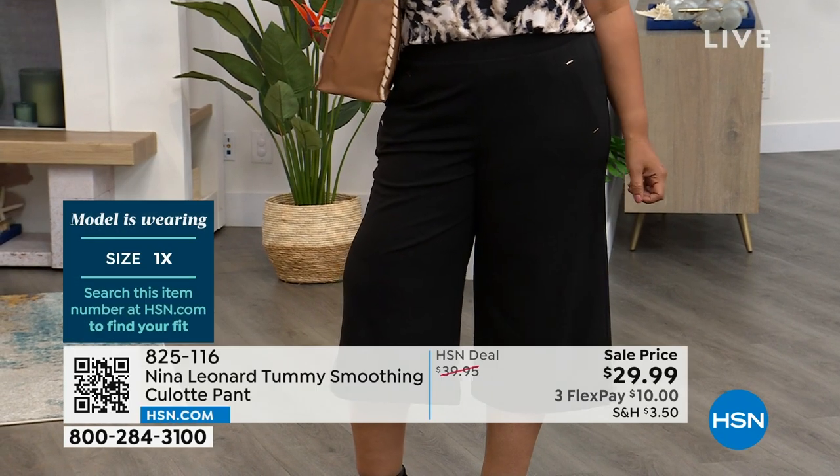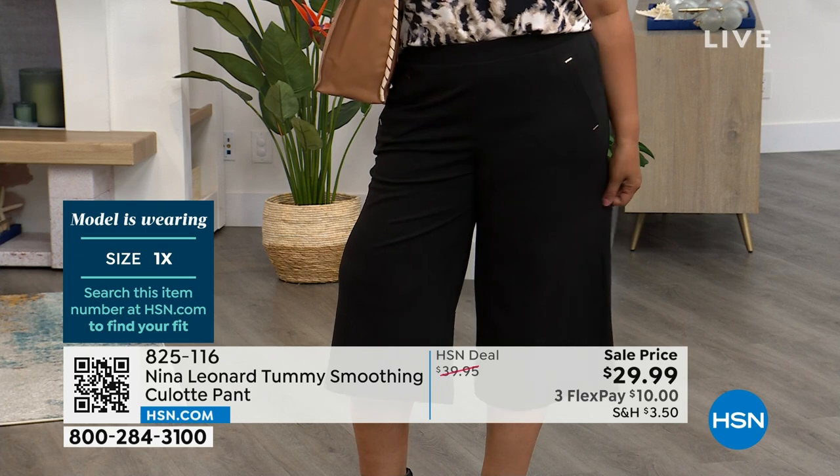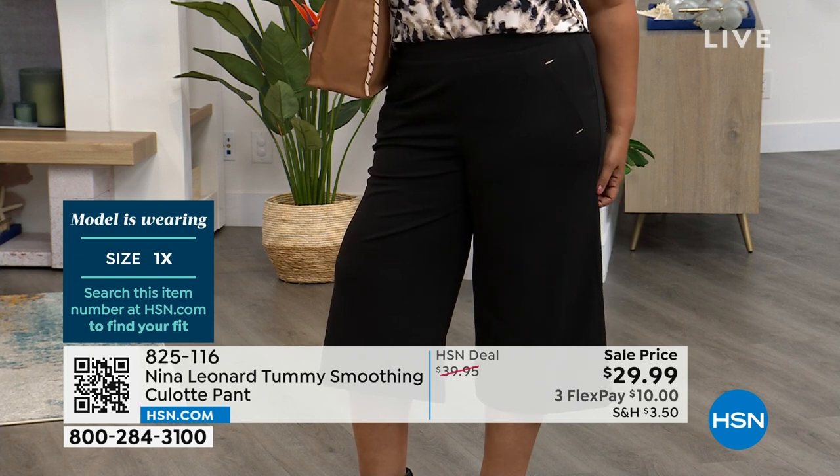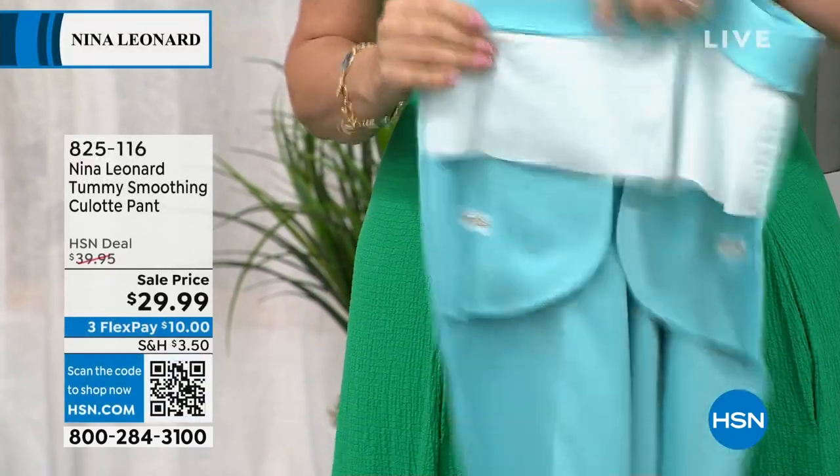Okay, so Latonya is telling me that they're true to size. She's wearing her regular size, which is 1X, and they're really, really comfortable. I like to talk to the models because they try on everything in the world, so they know what fits. I'm so glad you're showing the panel, Helen.